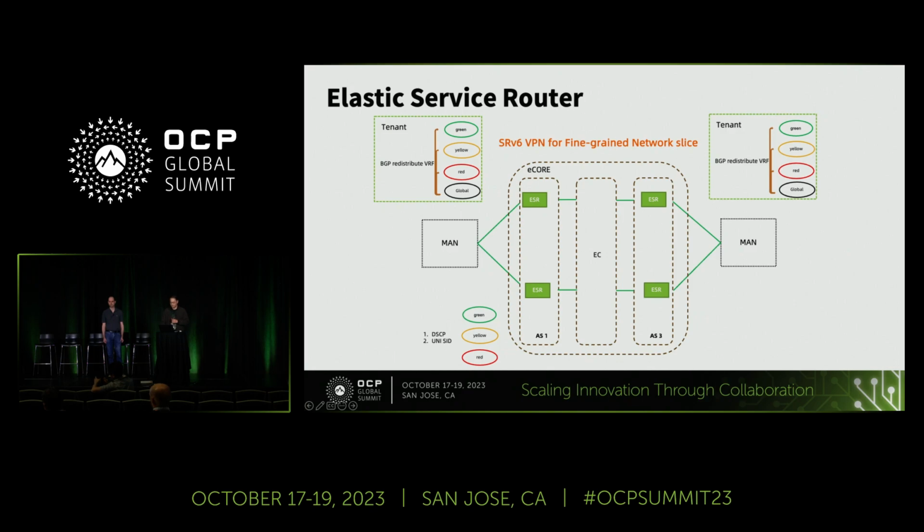This is part of our global network use case, which is used to connect different regions for huge east-west traffic. It has two major roles. One is the elastic service router as the PE router, and the elastic core as the P router. In our first phase, we deployed our SONiC-based router as ESR. The ESR device is the SRv6 headend, which supports the SRv6 VPN feature. And in the middle, it's the commercial router as the P node.